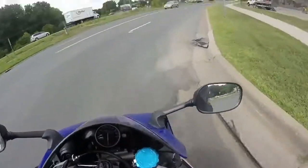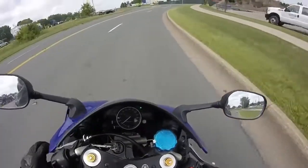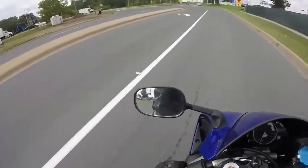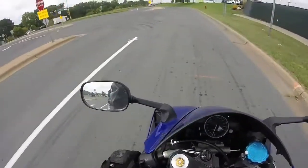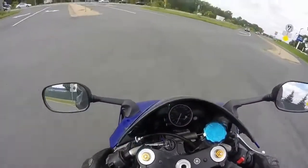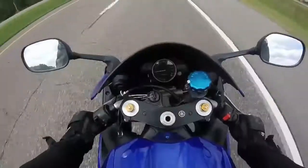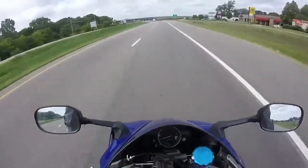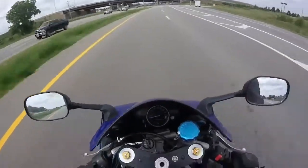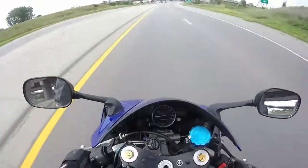Especially compared to that porky 1000RR, that thing was porky. Man, these liter bikes, I love the power. It's nice. Let's go this way. Yeah, this feels awesome. That was my buddy's bike. I've ridden with him a few times. He also had his bike on sale on Craigslist, actually.